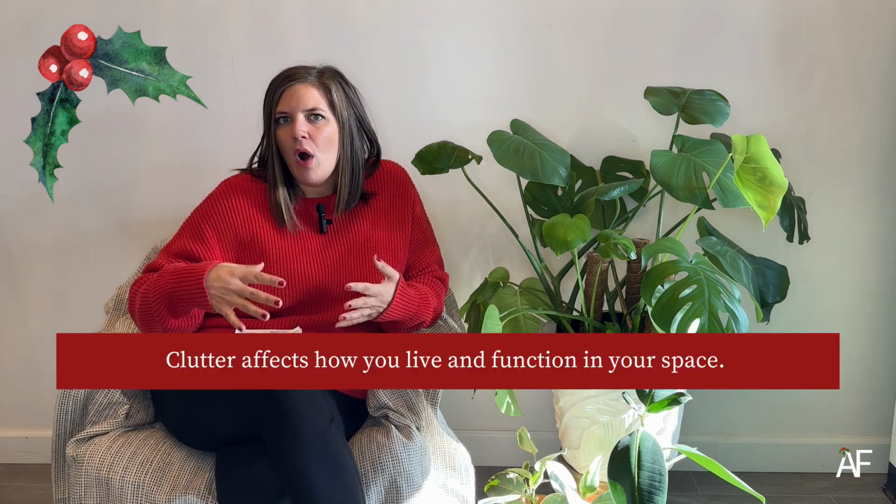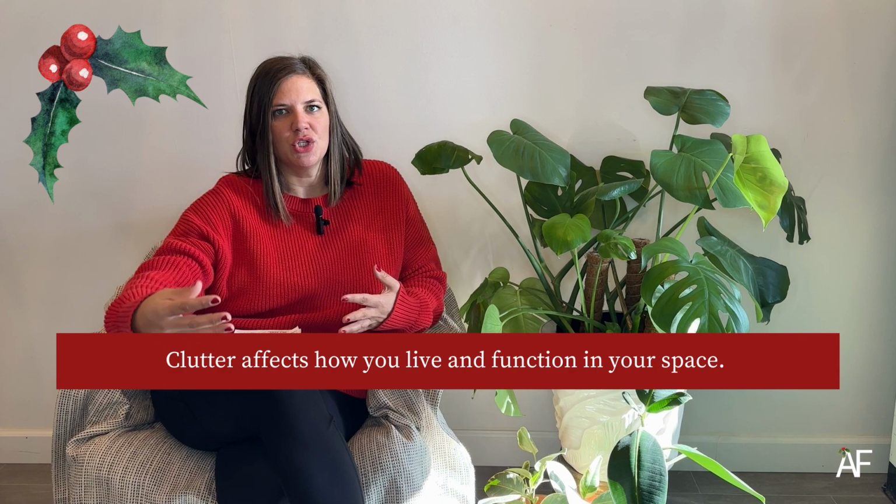Most of us have closets that need to be cleared out, drawers that need to be organized, doom piles that need to be addressed. And I know we all have a lot on our plates this time of year, but it's actually a really good time to think about sorting through some of those things, because we're going to be heading into a new year and you get to think about how you want to live and be in your space.